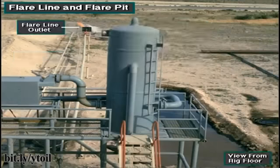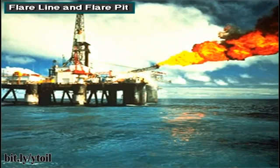Notice that the flare line outlet is a good distance away from the rig floor, so even while gas is flaring, the crew can still safely work on the rig floor. Offshore, where there's no flare pit, the flare line conducts the gas over the side of the rig. The line runs over the water, a safe distance away from the rig.